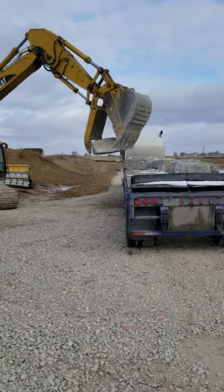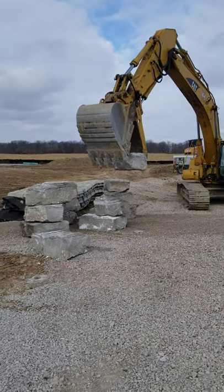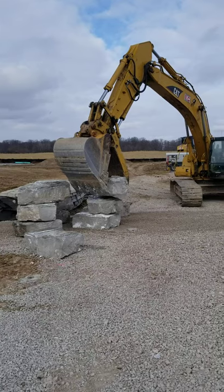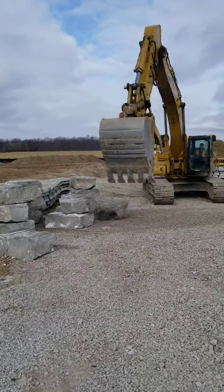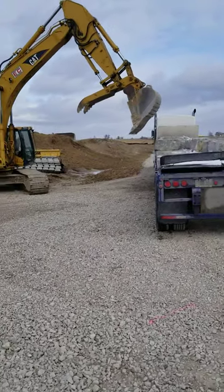I do apologize for the shaking. I guess when I zoomed in, the camera got a little bit more sensitive. Sorry for that split second of shaking. It's like, oh! Opa! It happens.